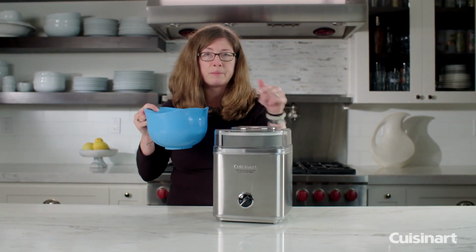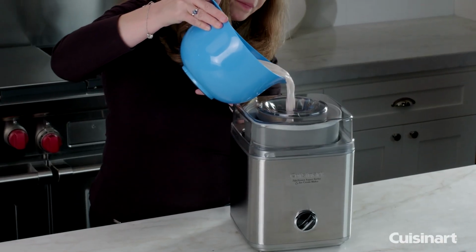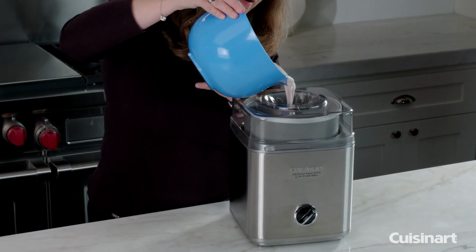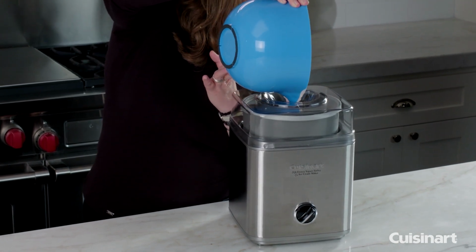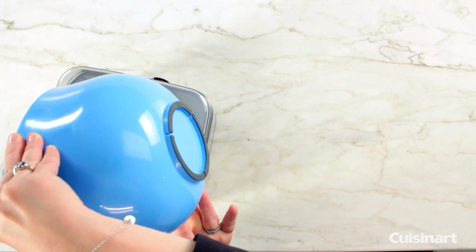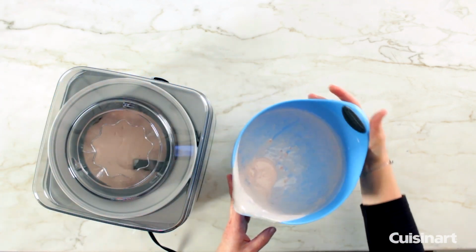Our testing revealed that both ice cream and sorbet came out a bit softer than what some other machines produce, kind of similar to a soft serve. A few hours in the freezer can firm it up nicely though, while still keeping it creamy and easy to scoop. However, the requirement for a pre-frozen bowl means that you need to plan your ice cream making in advance.